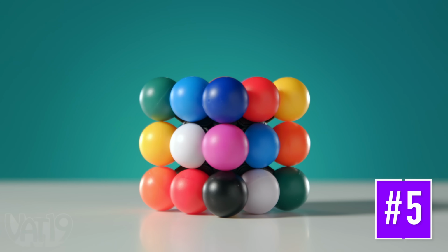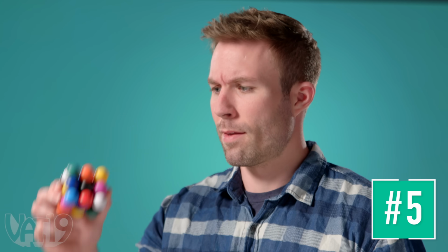At first glance, this looks like an unsolved puzzle cube. Do I have to finish this thing? But this puzzle has already been completed in a whole new way. I did it. I did it.